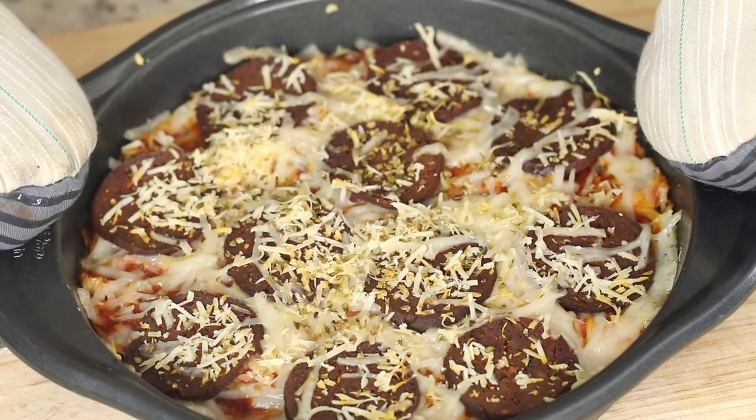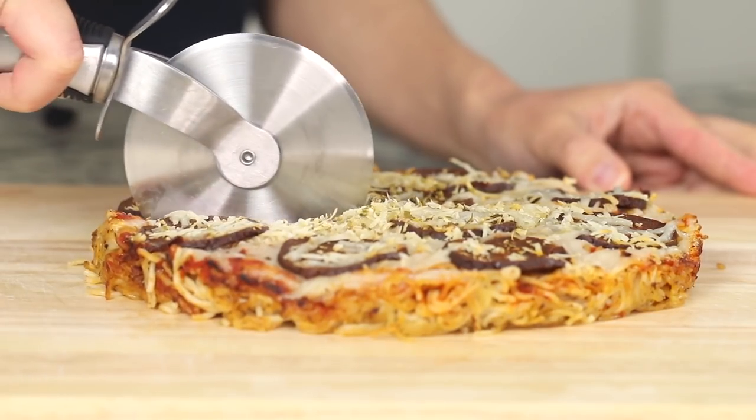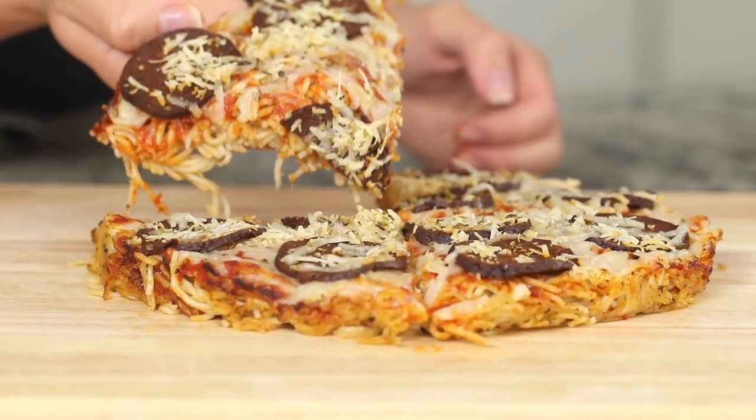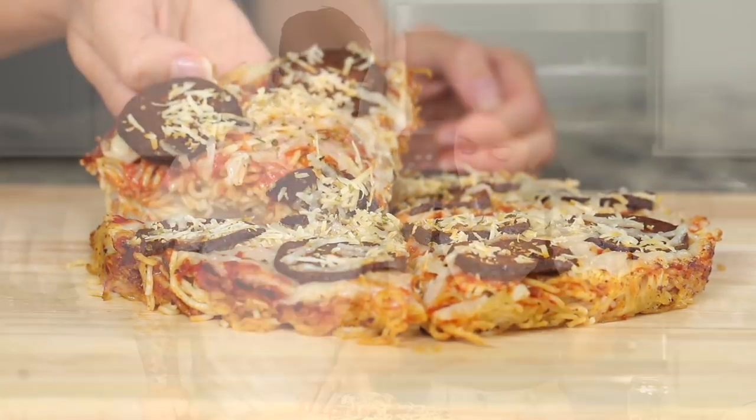It was a little hard to get this out of the baking pan, but I was able to do it. It worked. Oh my gosh. And it was easy to cut. It's not as easy to pick it up as it was in their video. Ooh, it feels weird. It stayed together pretty well. Can you fold it like... Oh, actually, no. It didn't. Look. Never mind. I lied.